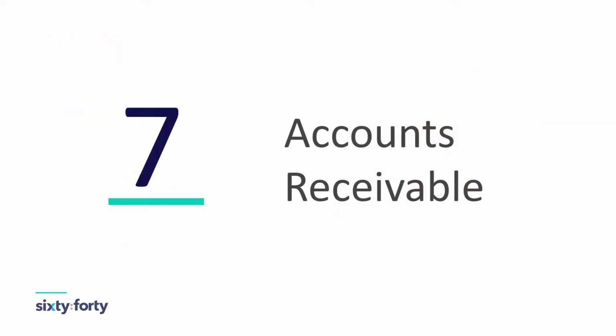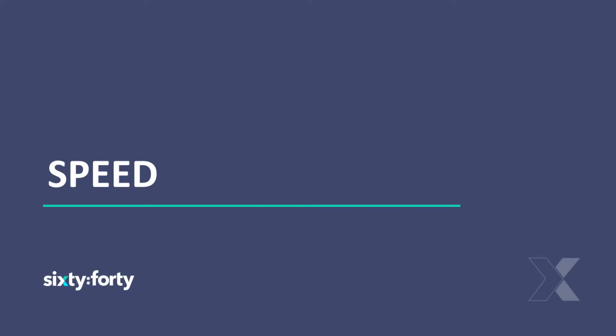So our tip number 7 is to look after your accounts receivable and invoicing. Accounts receivable represent people who owe you money. So speed in converting that promise to pay into actual cash is super important.